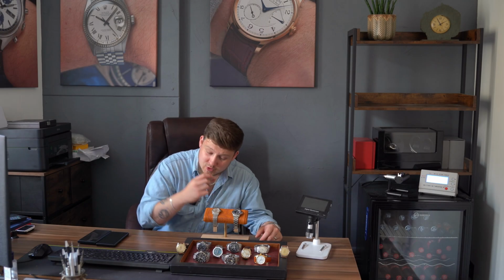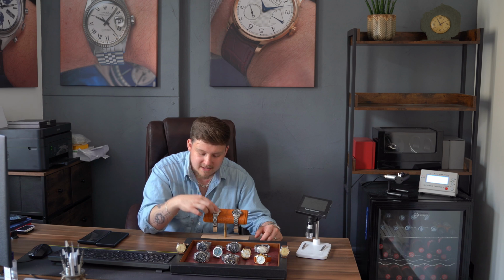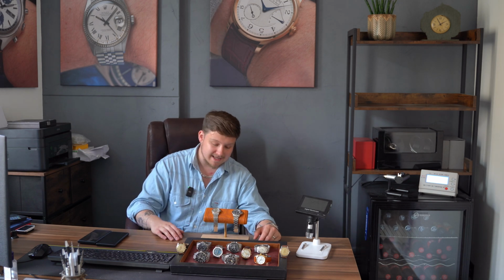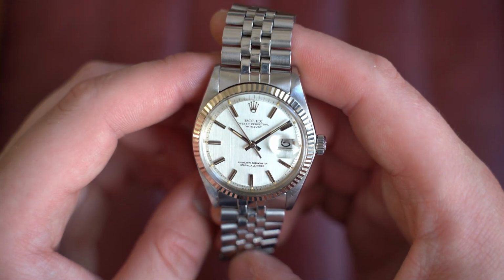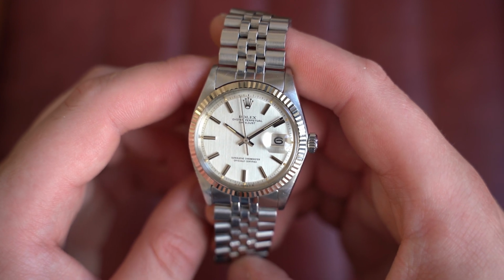From there, let's switch over to one of the nicest Datejust or vintage Datejust I have had in a while. This is a beautiful Sigma dial Rolex Datejust 36mm with the fluted bezel and original period Jubilee as well. It's wonderful. Let's take a closer look. Next up, we have this beautiful Rolex Oyster Perpetual Datejust reference 1601, and this is an early one.